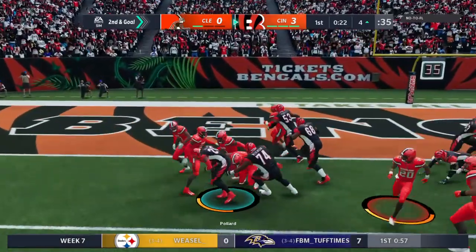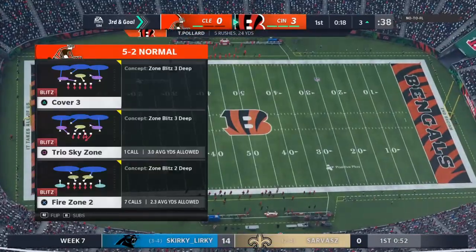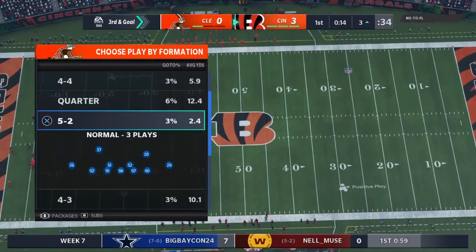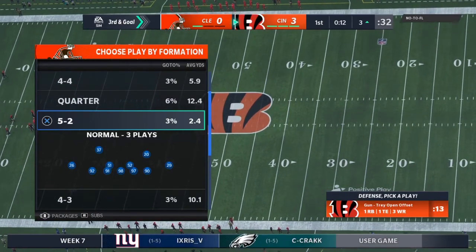Now a give here to Pollard. And not a whole lot there. He does get a couple, taking it from the 5 down to the 3. This is kind of one of those in-between plays here, Charles, on 3rd and goal from the 2 or the 3 in that area. What do you dial up?